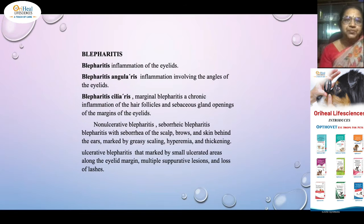Preferably we use ointments rather than eye drops for treating blepharitis, so that you get good lubrication also, and it stays on the eyelid for a prolonged period. So you can apply that and it stays there. But one thing we have seen from the animal's point of view is, when you put drops, there will be some good cooperation from the patient. Whenever you put ointments, they will have a tendency to rub the ointment. So an E-collar is a must. Whenever you treat anything on the eye, an E-collar is a must. Then you can put the eye ointment. Otherwise, without an E-collar, when you put an eye ointment, it will cause more harm.